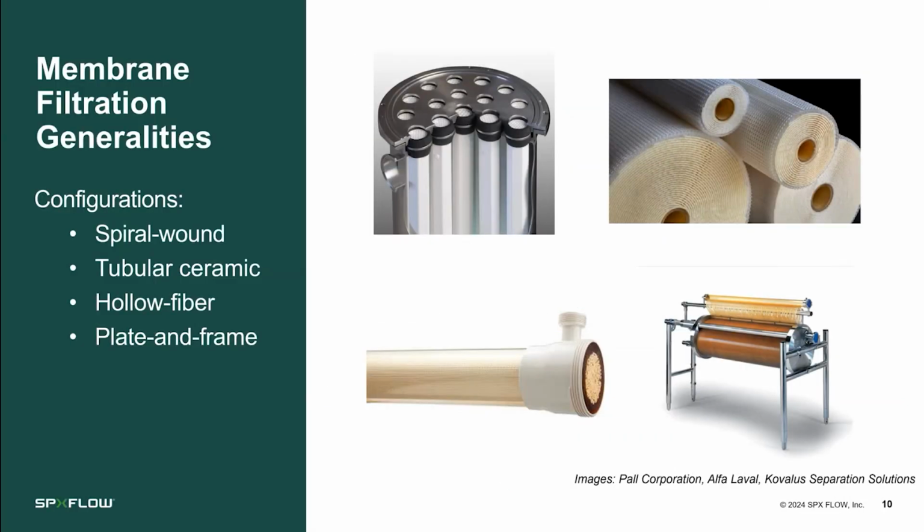Some more generalities about membrane filtration. We have different configurations of the membrane filtration inserts. We can consider, for example, spiral wound, that's the top right corner, tubular ceramic, that's the top left corner, hollow fiber, bottom left, and finally plate and frame. Each of these configurations has its own opportunities and where it is very strong, but they also have their downsides. That can be both economics and in terms of the viscosity they can handle. I'll get back to this later.